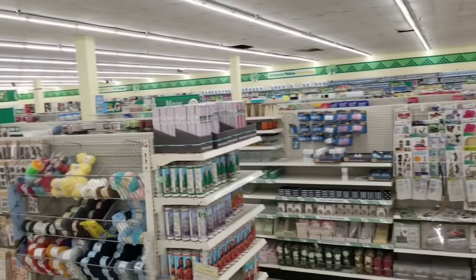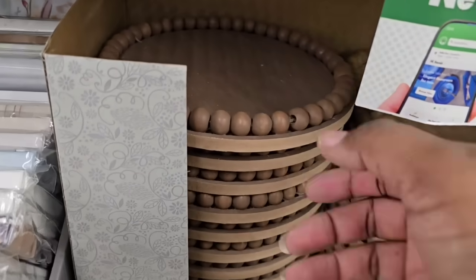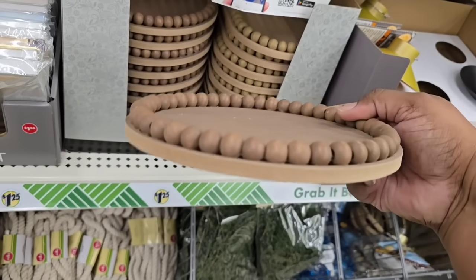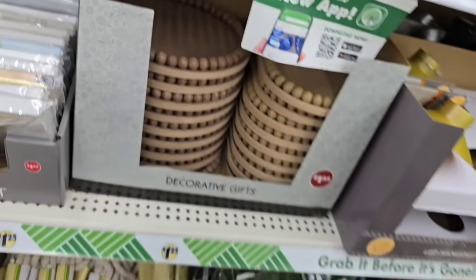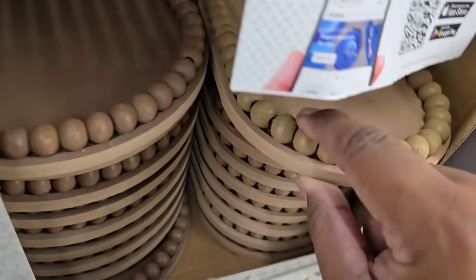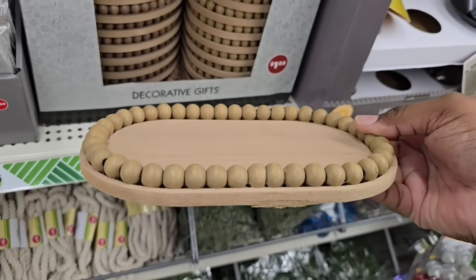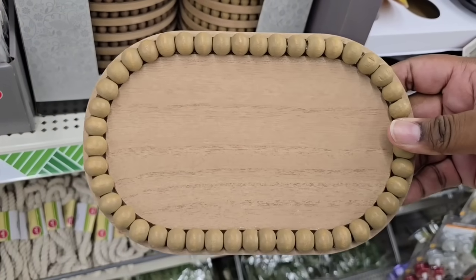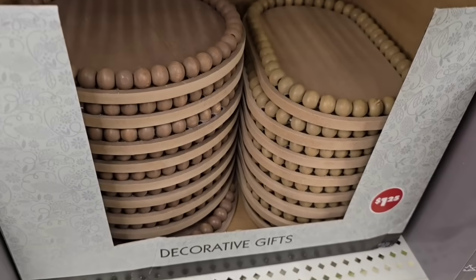Let's dive in. I'm starting off in home decor, and the first thing I noticed were these decorative trays. We have seen something similar to this last year, but this year they have stained these in a dark color with the beaded trim. They also have an oval shaped one in a lighter blonde stain. I think these are so really cute. So many things you can do with them. Very, very universal. So if you see these, you do want to grab them.